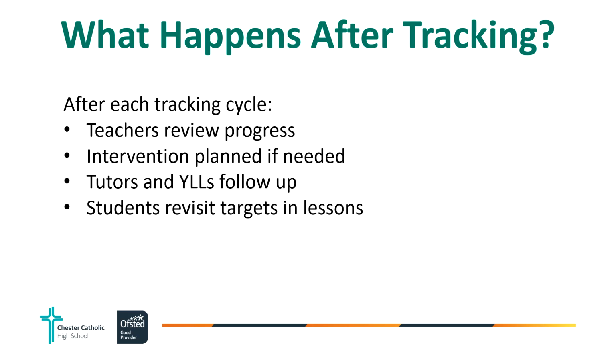After each tracking window, teachers, curriculum leaders and year leaders meet to review the data in detail. We look for patterns, identify students who may need support, and plan the most effective next steps. This might include additional class-based support, specific practice tasks or interventions, stretch and challenge opportunities, or conversations with form tutors or year leaders. The important thing is that tracking leads to real, meaningful action that makes a difference to your child's learning.